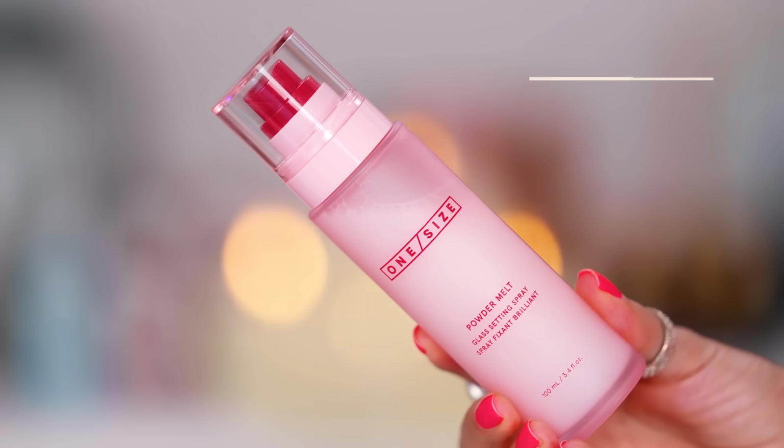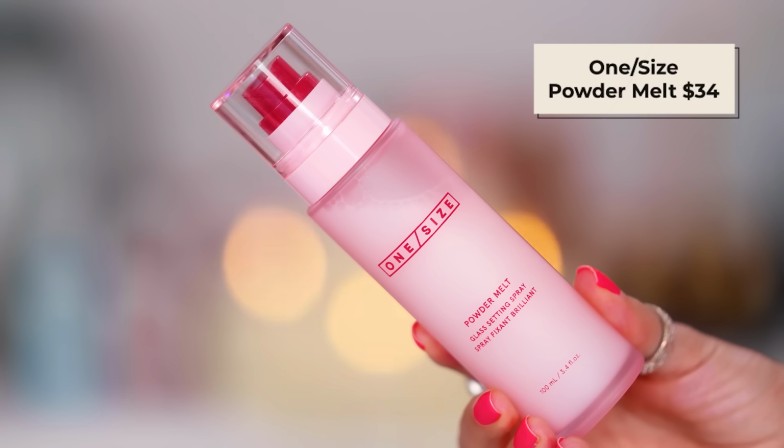I am gonna hose my face down with a bunch of this powder melt spray at the end of everything we are doing here. And that has actually done something really nice in my opinion for blending out any, not demarcation, but any patchiness. It kind of just melds everything together really, really beautifully.